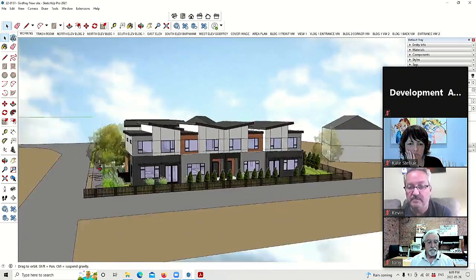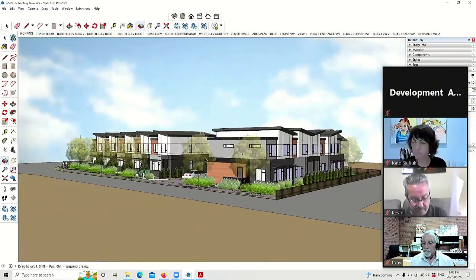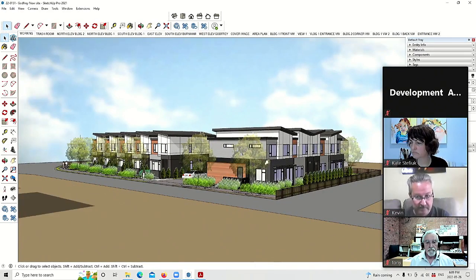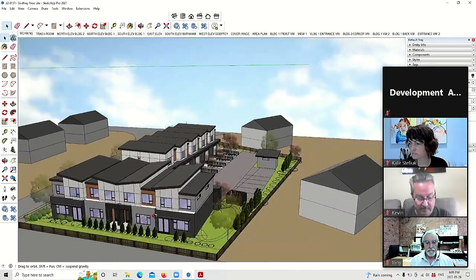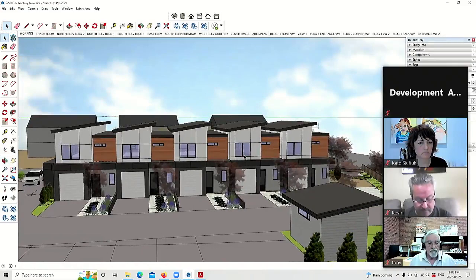And I'll rotate along here. It's on building 2, we're using a very similar language. There's a slightly different roof line just based on how the units are coming together. But you do get a different perspective or look of each building type along the roadway here. And as I rotate around the side here, you'll see the rear access.